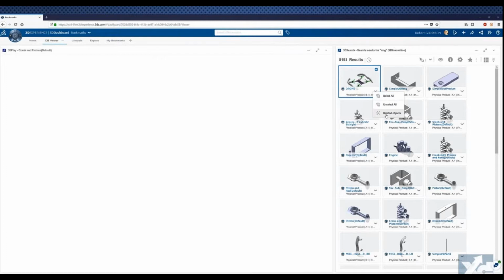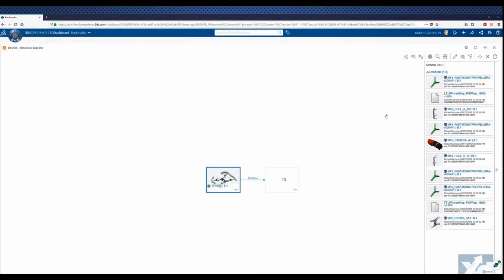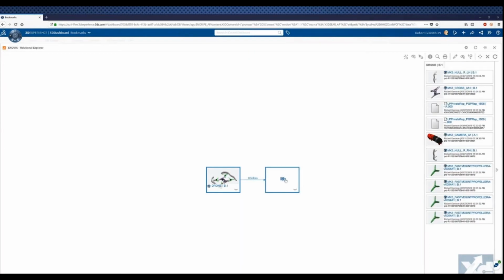As part of the web browser and the suite of apps that are in there, we can search, and you see on the right-hand side here, a search of all the various components, including the drone, but other products and parts and other data that may exist in the database. And once we find the drone, we can look at the related objects and go to the Relational Explorer.